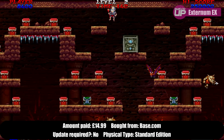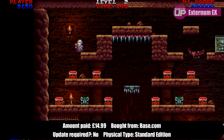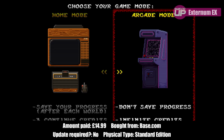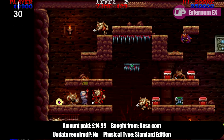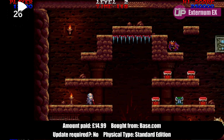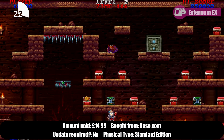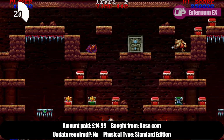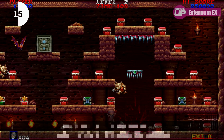There has been no slowdown on any of the levels I've played so far, and it also has 2 game modes. You have console mode where you only have 3 continues but progress is saved after each stage, or you have arcade mode where you have infinite continues but progress doesn't save. This is a Red Art Games release. I know initially they sold games exclusively from their website, but some retail outfits now sell their games for a good price, and I got this for £15, and it is one that I've returned to a lot more already than I would have anticipated.